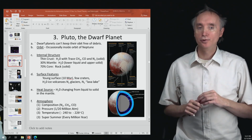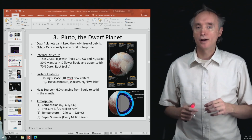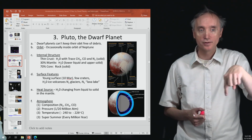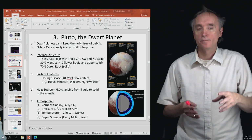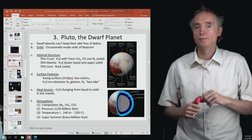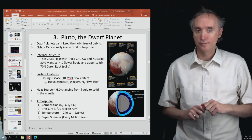Pluto is so small, it doesn't generate enough gravity to be able to clear out its orbit of debris. So as the planet Pluto orbits around the sun, there is constantly debris that it's bumping into. And the other planets in our solar system have enough gravity to be able to sweep out all of that material as they go around. So that's the definition of a dwarf planet.